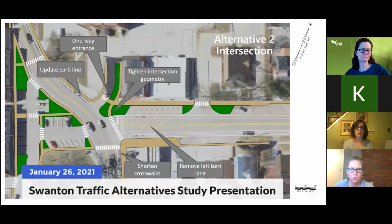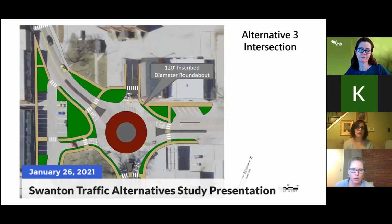Alternative 2, we're really tightening up that intersection geometry and changing things up a little bit more. So drawing those curves further in, drawing in the Canada Street intersection with Grand Ave and Merchants Row, and then making that 5th leg of the intersection more of a one-way entrance point beyond the intersection. And then finally, the roundabout alternative. So really fully reconstructing this intersection with a roundabout.